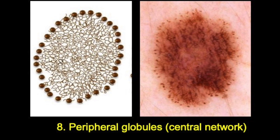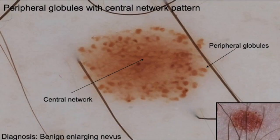So in individuals that have the atypical mole syndrome, for example, 50% of their new lesions that they develop will have this pattern, and they are undergoing growth. From the time of inception to the time of senescence, where the lesion will have only a reticular pattern, takes about 5 years. Okay? And so this is an example. Network in the middle, peripheral globules, benign pattern. We don't do anything with these anymore. Leave them alone. We don't even monitor them.